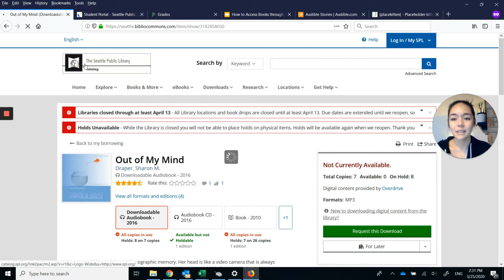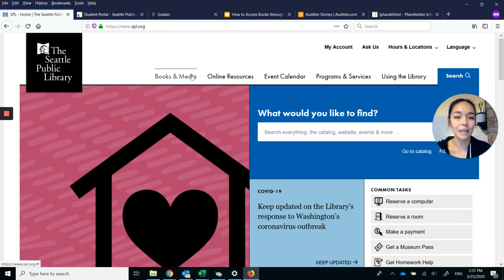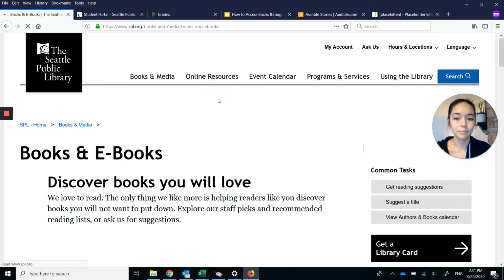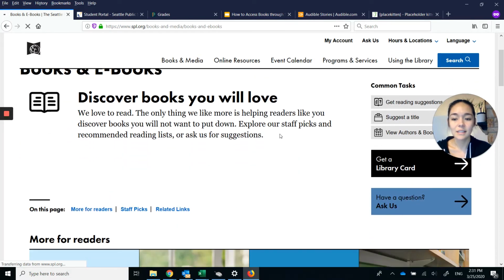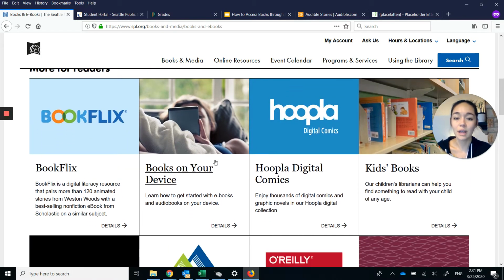Another way is to go straight to books and media up here in the navigation bar, books and ebooks right here. This is going to give you the opportunity to browse around. Now, you can see there's a lot of resources here, but the two that I think you'll be interested in are books on your device and Hoopla digital comics. Let's start with books on your device.